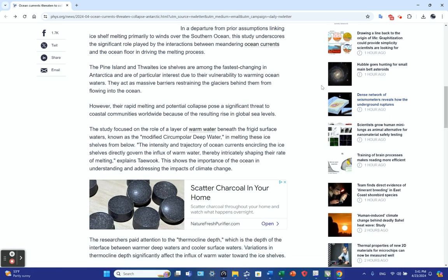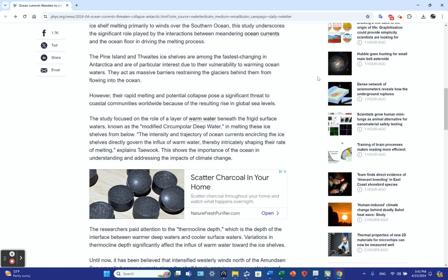The Pine Island and Thwaites ice shelves are among the fastest changing in Antarctica and are of particular interest due to their vulnerability in warming ocean waters. They act as massive barriers, restraining the glaciers behind them from galloping along into the ocean. However, their rapid melting and potential collapse pose a significant threat to coastal communities worldwide because of the resulting rise in global sea levels.